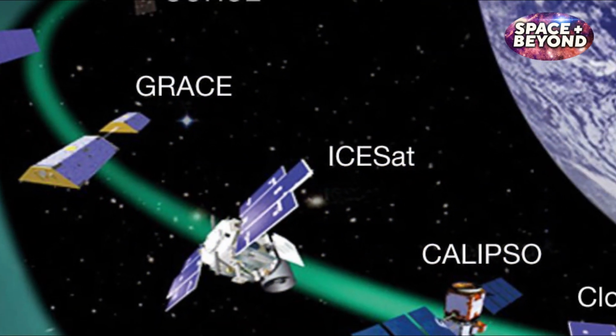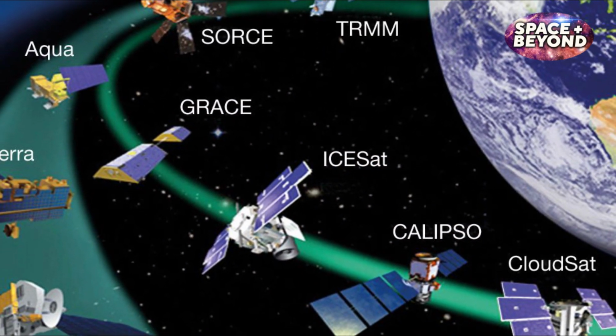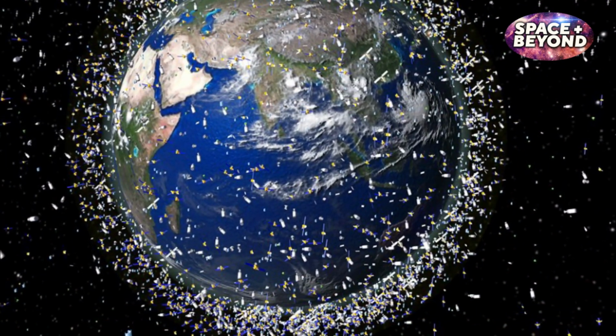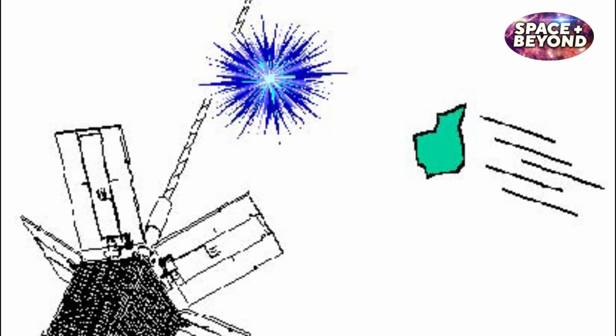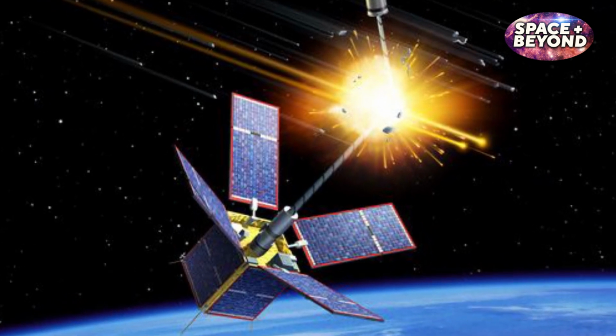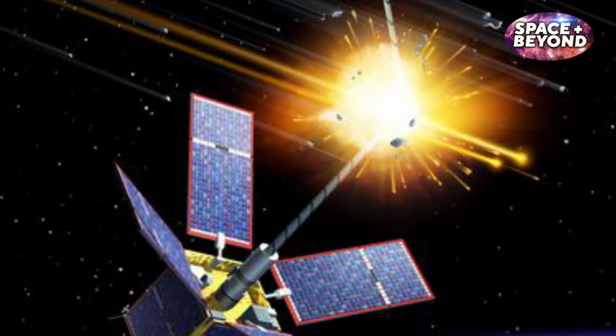With time, the number of satellites in these and other orbits will continue to increase. All this space traffic can lead to a disaster. The first documented collision involving space debris happened back in 1996, when a French satellite was struck and damaged by debris that had exploded a decade before.